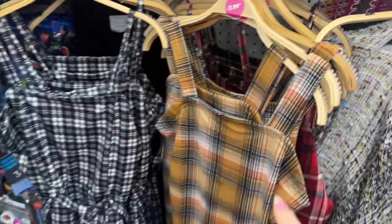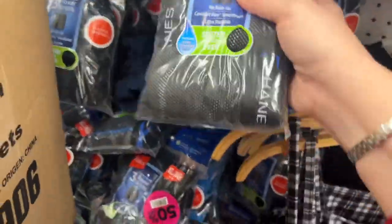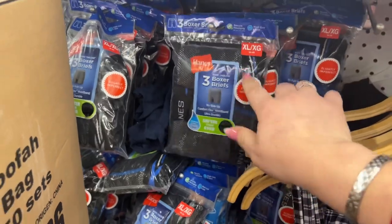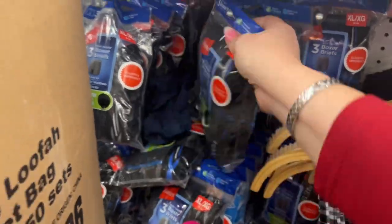I've never seen those. That's a new product coming in. They also have boxers and chonies here for $4.99 for a 3-pack. It's not bad. I've gotten these here because I like these. They're easy to wash. I like this material for Noah.